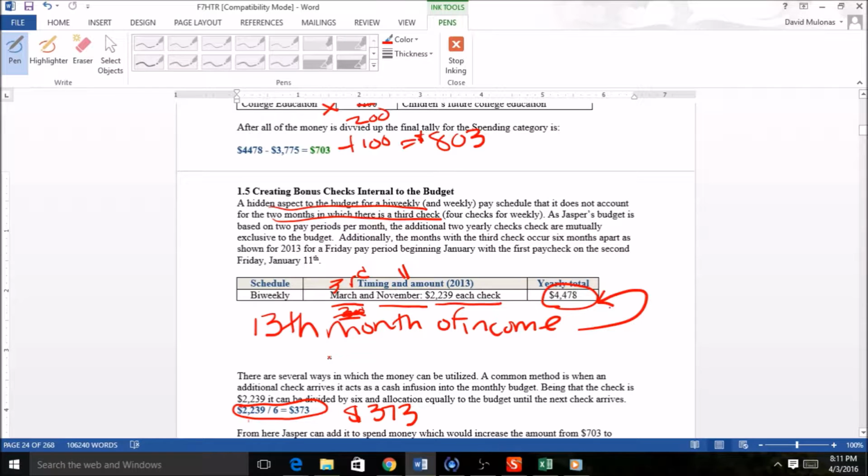Now, of course, if he wanted to have money every month leading up to the next bonus check, then he would just take the $22.39 and divide that by 8 equals $279.87. So on or about, let's just say, $279. So he could have $279 a month for the next 8 months, and then he would be replenished in November. So therefore, that's an option that he has.